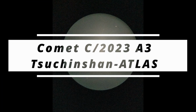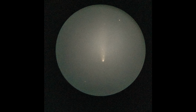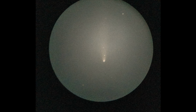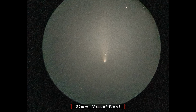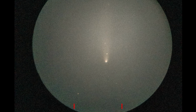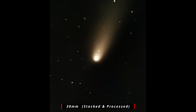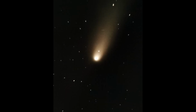Let's begin with Comet C/2023 A3. Comet C/2023 A3 was discovered in 2023 and became visible in the night sky in 2024. This image was taken as it was leaving our solar system using a 30 mm eyepiece in an 8-inch Dobsonian telescope. And this is a stacked and processed image using a 30 mm eyepiece with the aforementioned telescope.